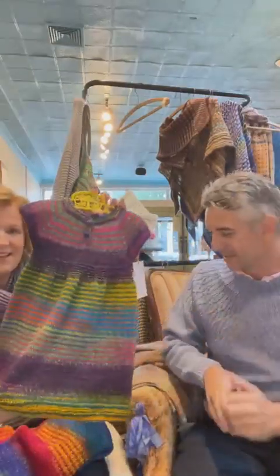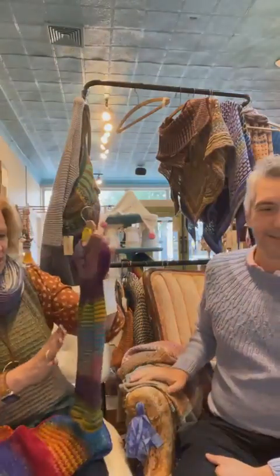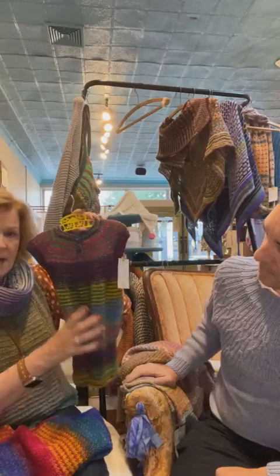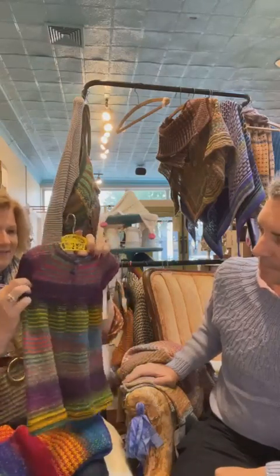But it's when you see it. Stunning. Yeah, it's so cute. And then some people have made it not quite as long, so it's more of a top. Either way, those little buttons just make it.